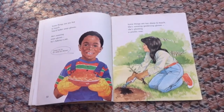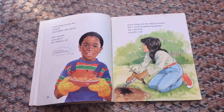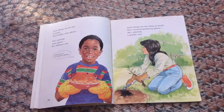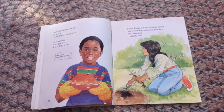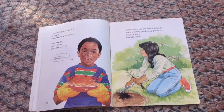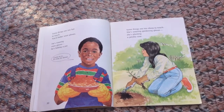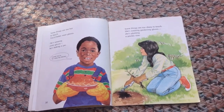Some things are too hot to touch. You'd better wear gloves. He's wearing oven gloves. He's baking a pie. Come on in, it's time for dinner. Some things are too sharp to touch. She's wearing gardening gloves. She's planting a prickly rose.